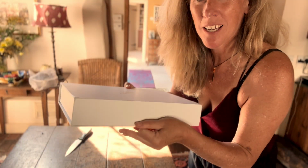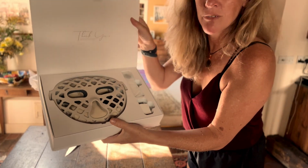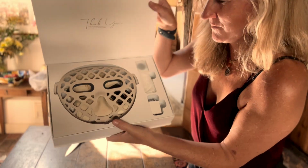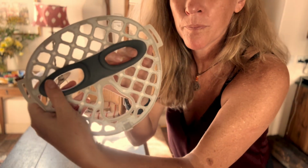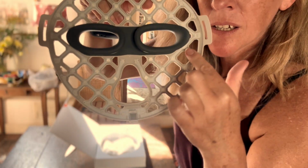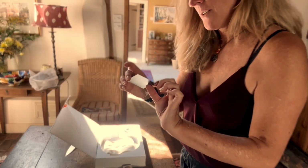Eterno, and then a lovely pull here to reveal the mask. Here is the mask itself. I think you may be able to see all the different lights here dotted around, so they'll be on when this is all set up properly. There's a lovely thank you note here.